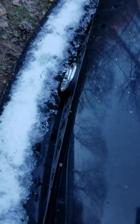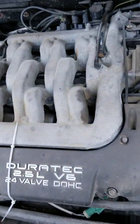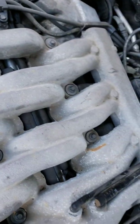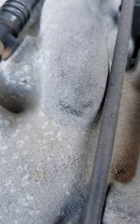Alright, I'm not sure if you can hear it right now, but idling, it's not making that sound. Sounds like it's running fairly decent for an old car. Still not making the sound. Give it a little gas. And then finally.